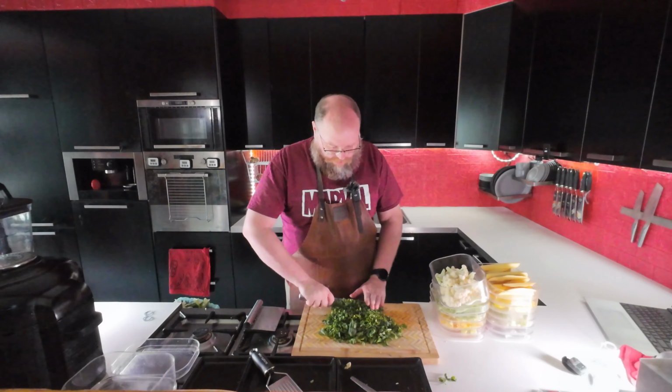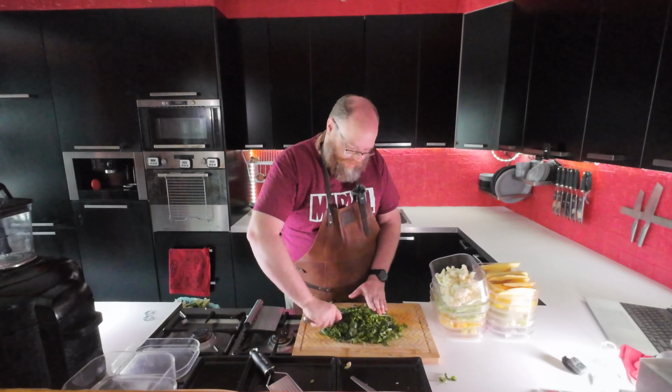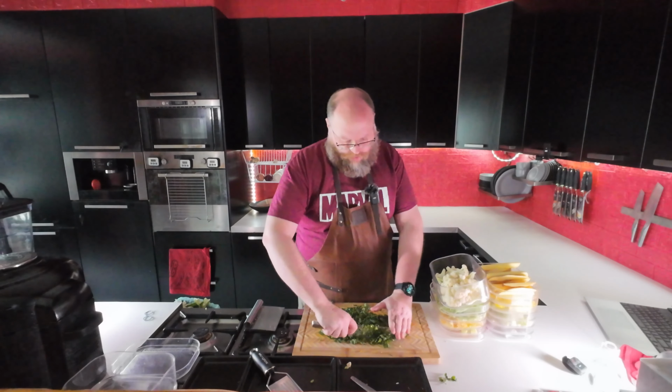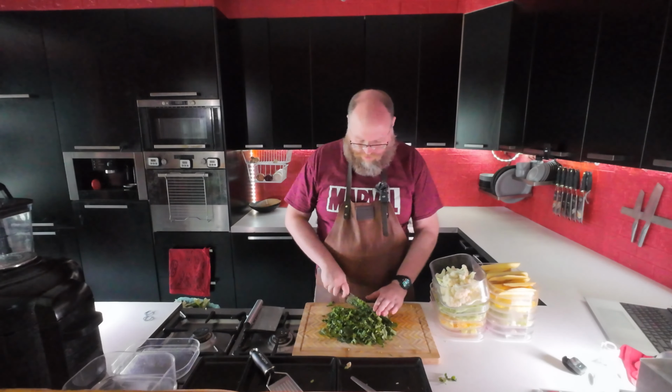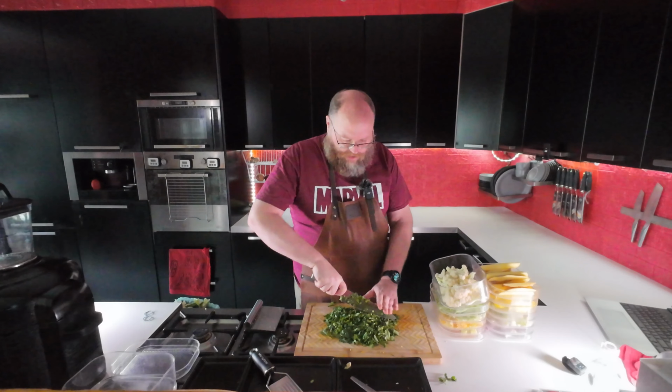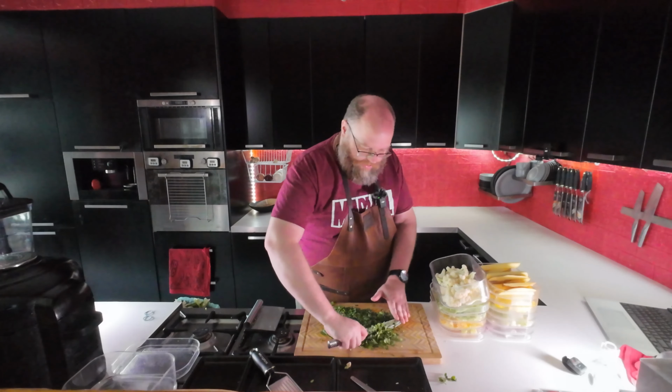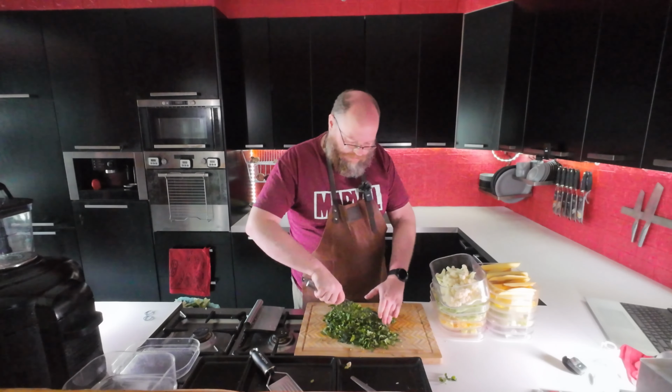So yeah, rough cut at first, just to make it a little easier to handle, and then I'm just gonna keep running my knife through until it's nice and fine. So yeah, one half for the roasted salsa, the other half to go on my homemade naan.